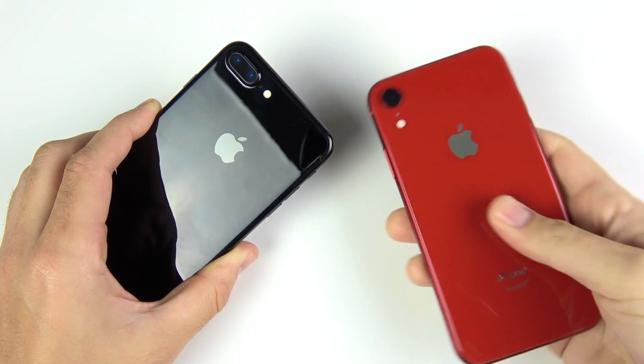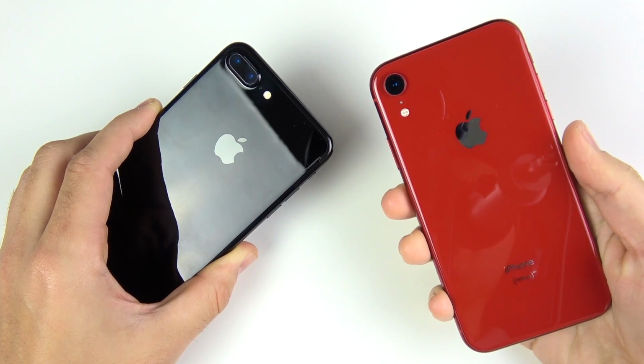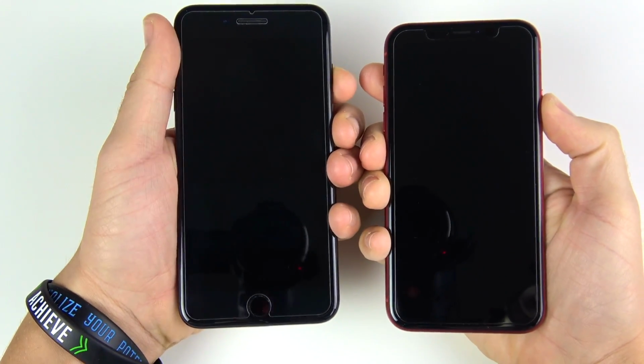Welcome to my iPhone 7 Plus versus my iPhone XR speed test. Let's begin with a boot up test in 3, 2, 1.